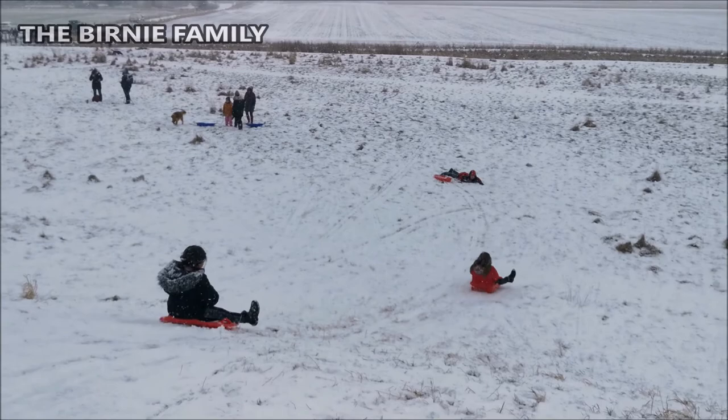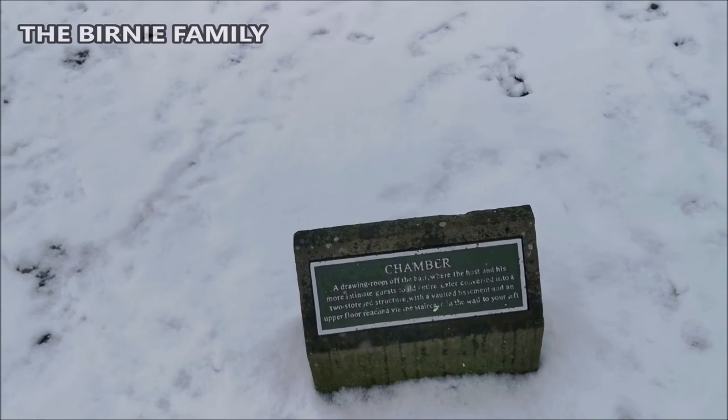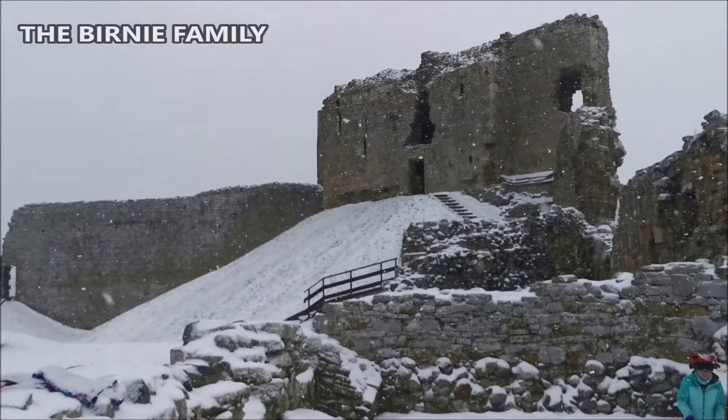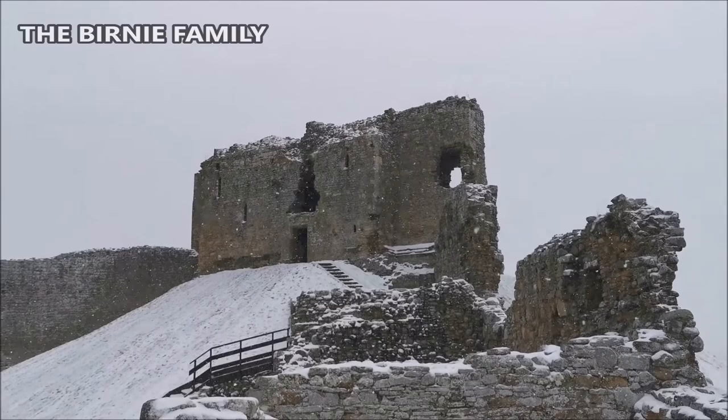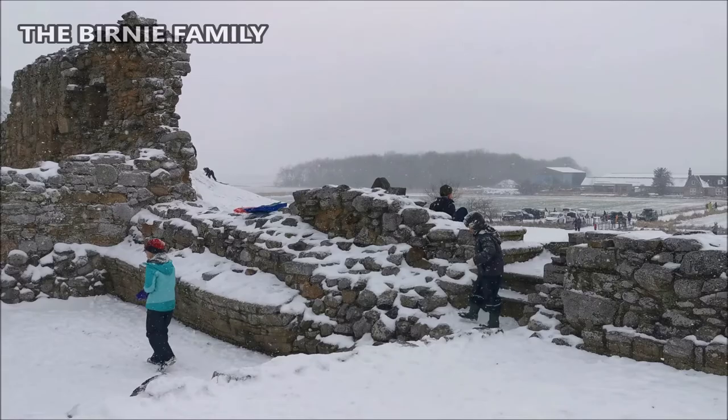Yeah, so normally guys, we've got all these signs to tell us what's what. The drawing room, where the host and his intimate guests would retire for a wee while. Look at that. There it is up top, guys, look. And it would have been a lot higher, obviously. And they've rebuilt this over the years, and tried their best to do all these bits, but God, they did a good job of it, guys. Look, we'll get up top and show you the other side as well. But yeah, this would have basically been big rooms here as well. Once we get up top, I'll show you.